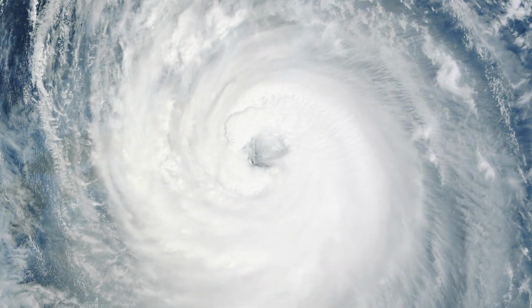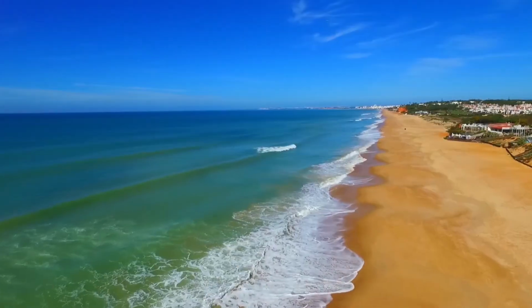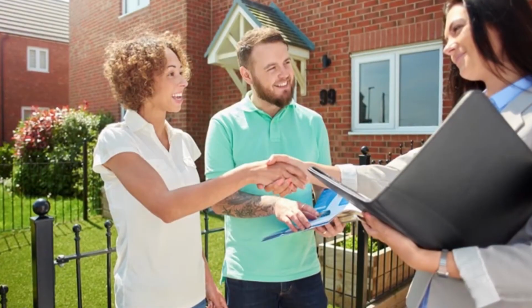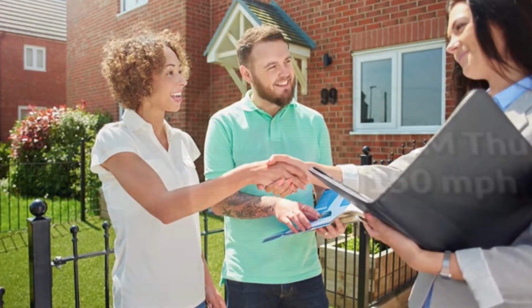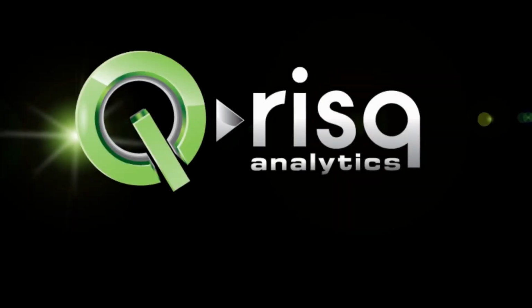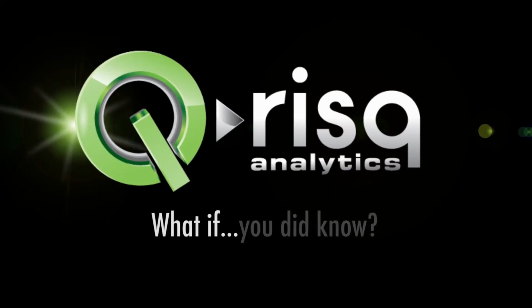You will understand what could happen and where, deploying assets with confidence and creating better customer experiences by connecting with the community before and after the storm makes landfall. Q-risq Analytics. What if you did know?